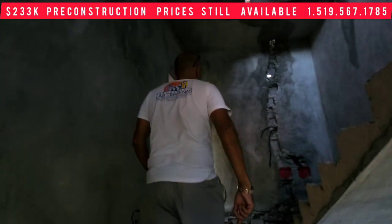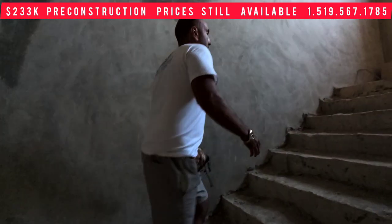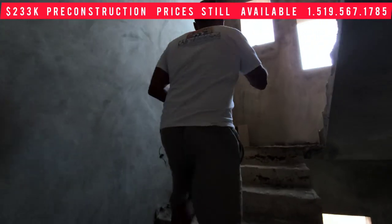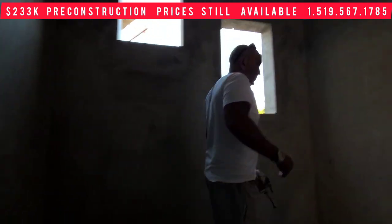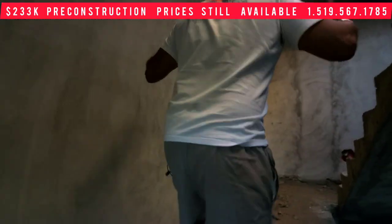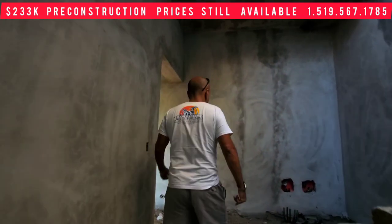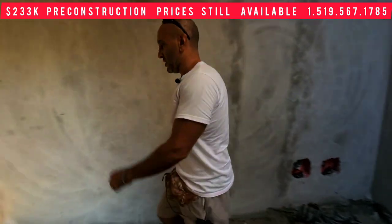I'm going straight up to the rooftop, so it's a little dark here in this stairwell. One sec. We're going all the way up again, all the way to the rooftop. I want you guys to see the progress from up there. This project, like I said at the beginning, is really, really moving. The stucco, they're getting ready with their scaffolding on the outside. Let's walk into the penthouse unit.